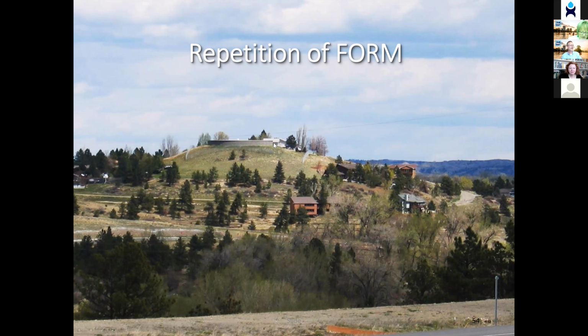It may have been a better color choice, perhaps, and they could have maybe added some more trees to interrupt that horizontal line on the top to better blend it in. But we like to point to this as a good example of repeating form. Again, it's repeating and extending the form of the mound that they put the water tank on, in case you can't see it.